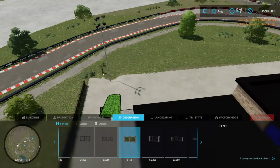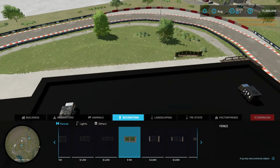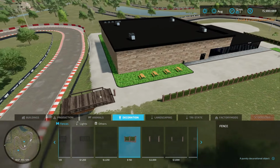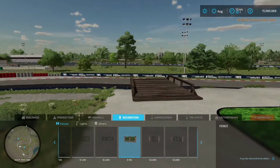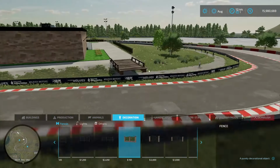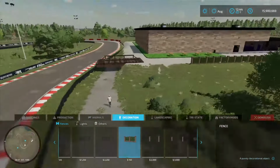All right, looks good. And then one more gate, so it kind of separates it, makes it his own shop. All right, perfect. It looks good. So this is going to be unique, having this ramp. You just send your supercar off of it. If you overshoot it, then you'll land over here, so it won't be too bad. Let's go customize some cars, and then we're going to test this ramp out here.